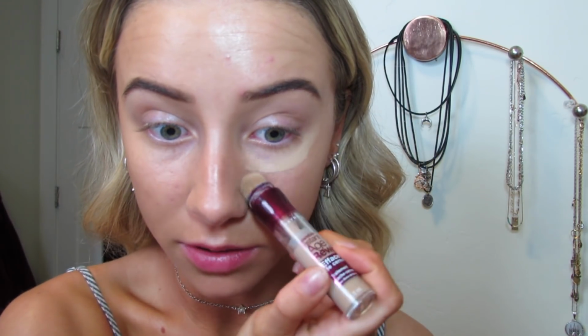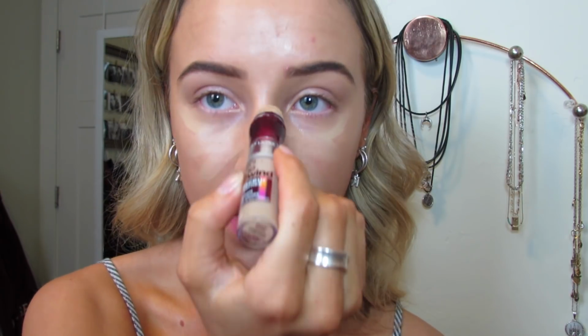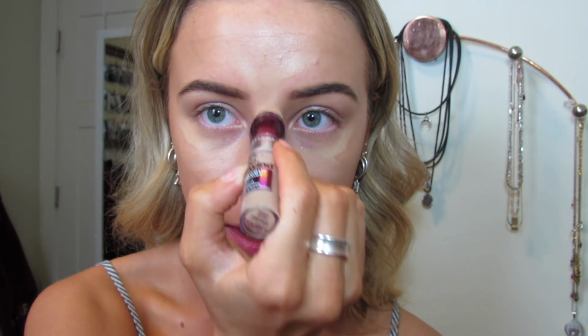So I'm just going to do this under my eyes like that. I don't like super bright under eyes. And then I'm going to highlight my chin, my nose, and my forehead. And then if I have any red spots I can see, then I will use this over top of them. Sometimes I like to put it around my mouth too, and under my nose because it gets dark there sometimes. And I'm using my same No. 2 brush from BH Cosmetics.